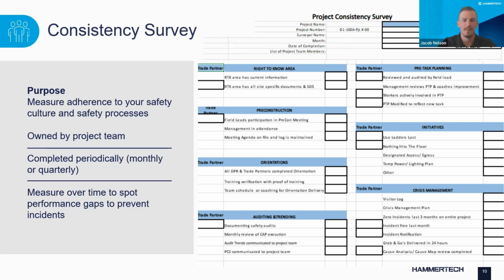With HammerTech, all we did was set up a dashboard with these metrics and had them auto reporting out. And then would incentivize that month's winners to lunch or beers or something. And this process, it can evolve and grow with time, but so does the impact to your site safety culture.